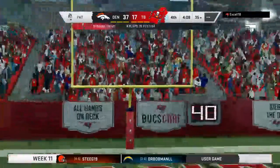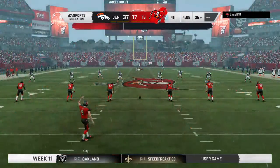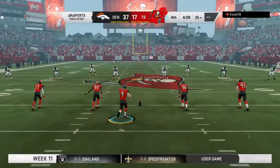When we draw up defenses on the board, we do account for every receiver. But on that particular play, somehow he was wide open, became an easy touchdown pass.